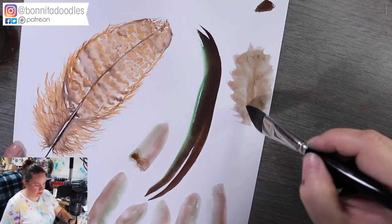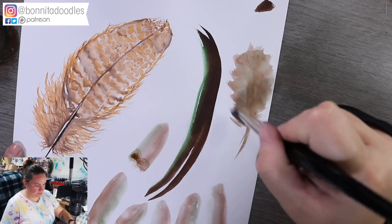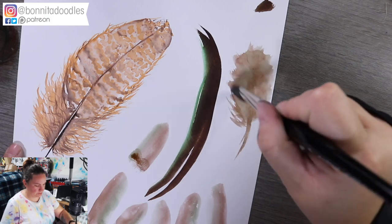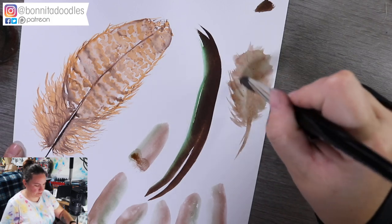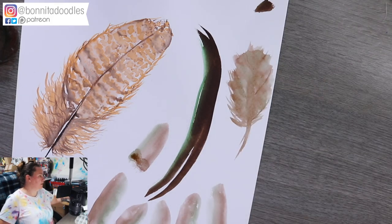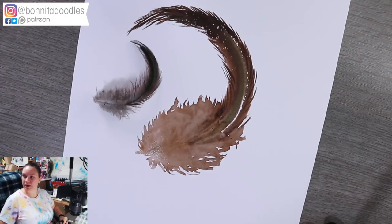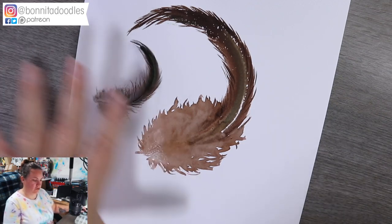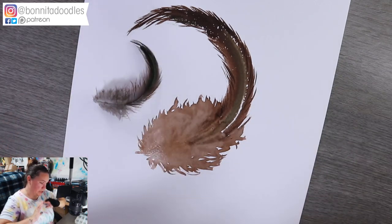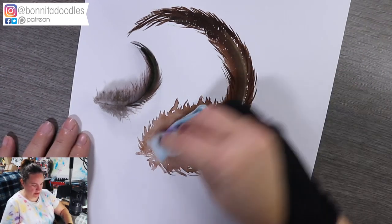a little leaf in there. Anyway, let's go back. So that's it compared to what we've done. Obviously, that's a lot grayer than what I've done. I've literally just picked a few colors to play with today.